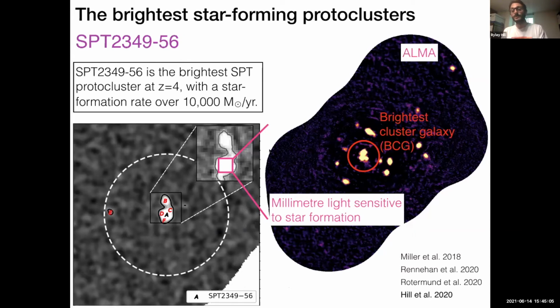And if we zoom in even more with ALMA, we see this exciting concentration of submillimeter galaxies. We found about 20 submillimeter galaxies in this region alone so far. And in particular here in the middle, there seems to be what we might call the brightest cluster galaxy, or a BCG.